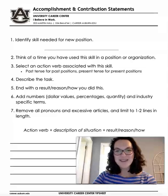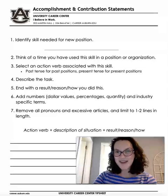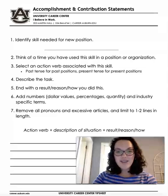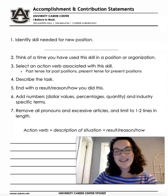I'm a career counselor in the University Career Center at Auburn University, and today I'm going to give you your next quick tip on how to develop your bullet points in your resume or your CV. And oftentimes this is the most intimidating part of developing these documents. So in order to help you with this, I have this helpful tip sheet here. You can also find this tip sheet on our website under the Students tab. So that's career.auburn.edu, and it's also linked right below this video.